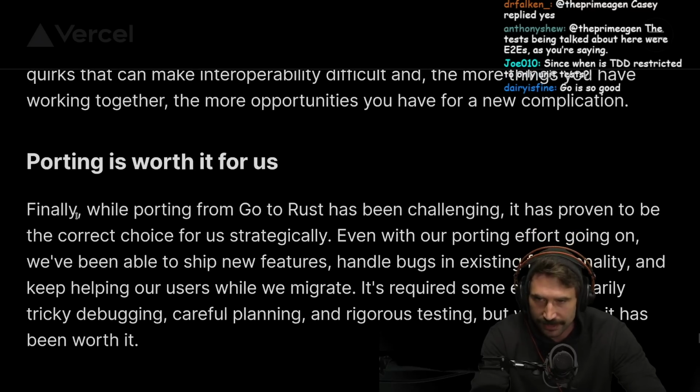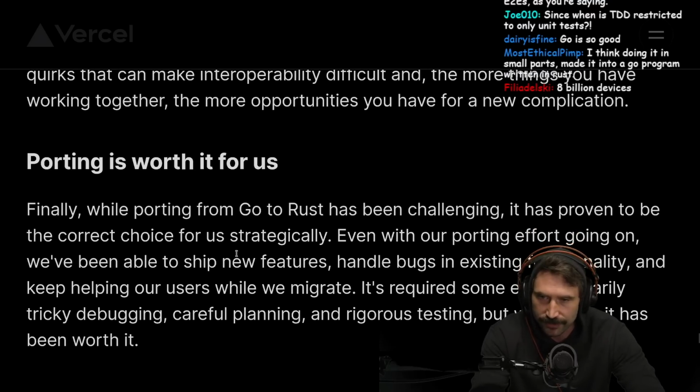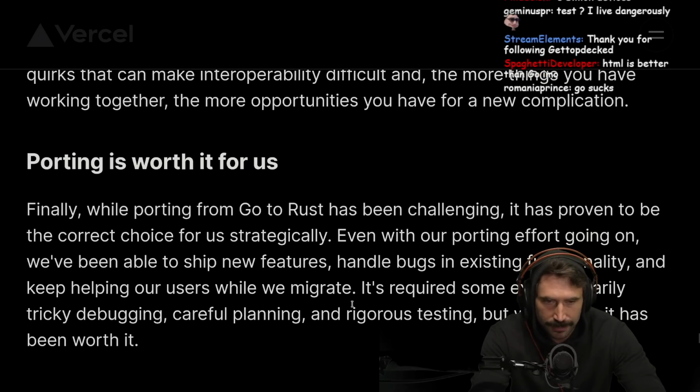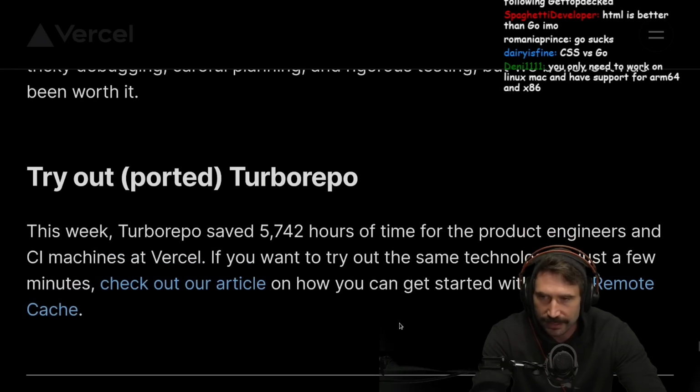Porting is worth it for us. Finally, while porting from Go to Rust has been challenging, it has proven to be the correct choice for us strategically. Even with our porting effort going on, we've been able to ship new features, handle bugs in our existing functionality, and keep helping our users while we migrate. It requires some extraordinary, tricky debugging, careful planning, and rigorous testing, but we believe that it has been worth it.